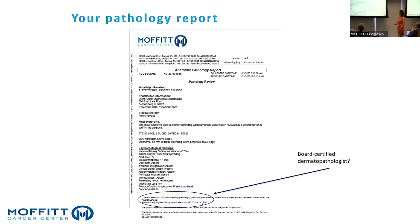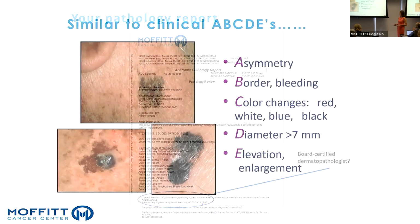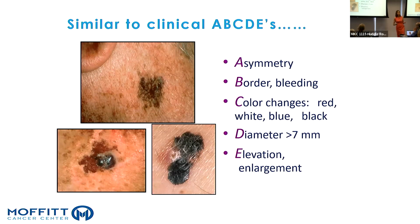And then we produce a pathology report. It is important to note on the signature line of your pathology report whether your doctor is board certified as a dermatopathologist, but by and large in the US in metropolitan areas, that's 100% of skin biopsies are looked at by a board certified dermatopathologist. Notice that this is a report of a melanoma. There's a lot of things going on here besides just the M word. So I'm going to show you some of the things that we do to decide if a lesion is melanoma and how we assess it.